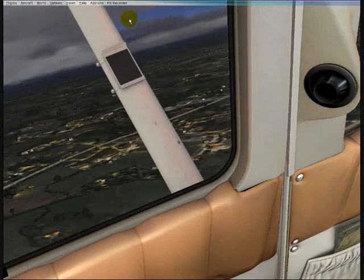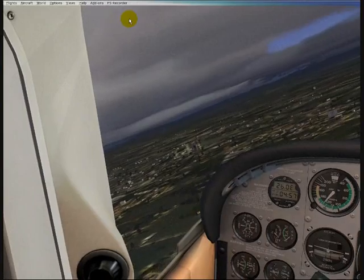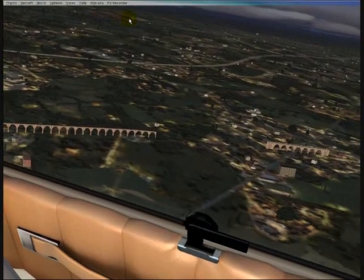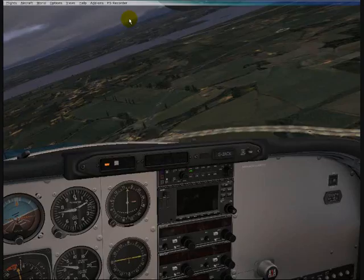So this is us making our right turn, and we're going to be starting to head towards the Forth Road Bridge and Railway Bridge. Down there is the Haymarket Bridge. It's the main line from Edinburgh to Glasgow. And you can see there the Forth in the distance.